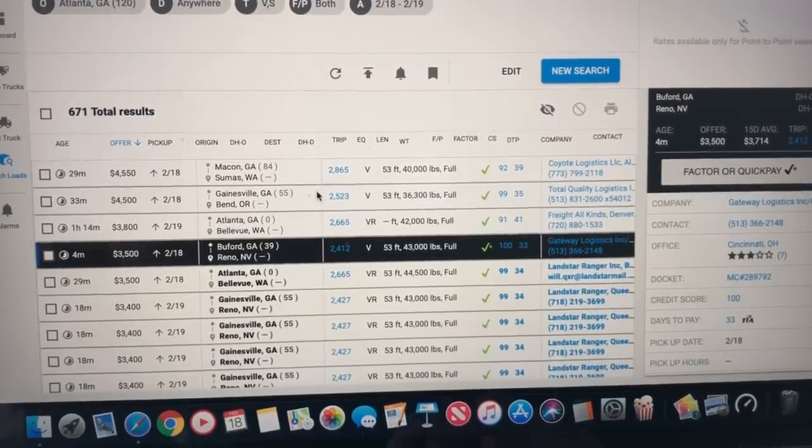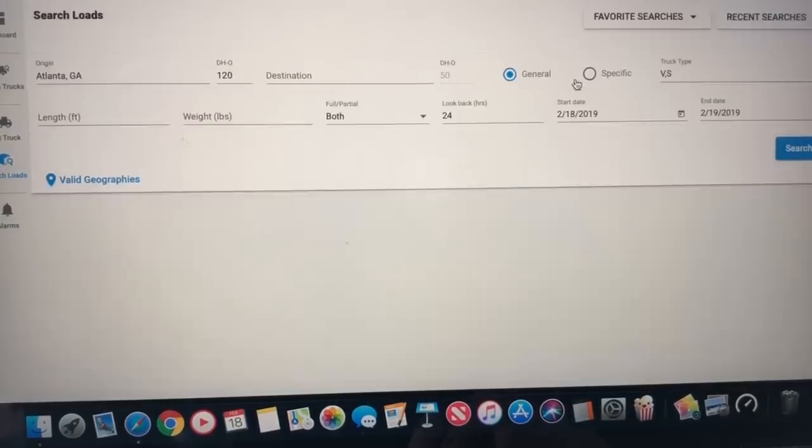So I would probably attack that load at about 42 and work my way up from there. And that's Gateway Logistics. There's the number right there if you want to call them. That load is pickup for today. So there you go. All right, moving on.